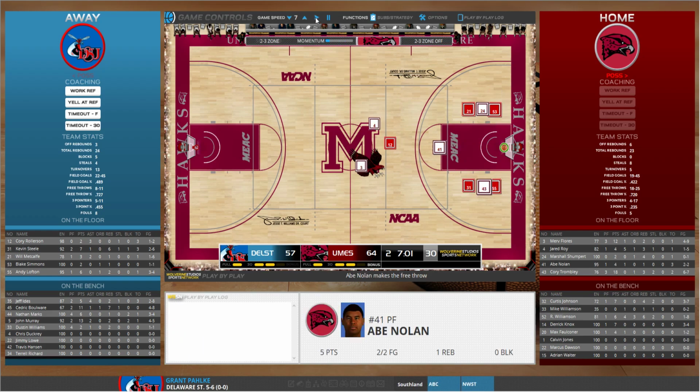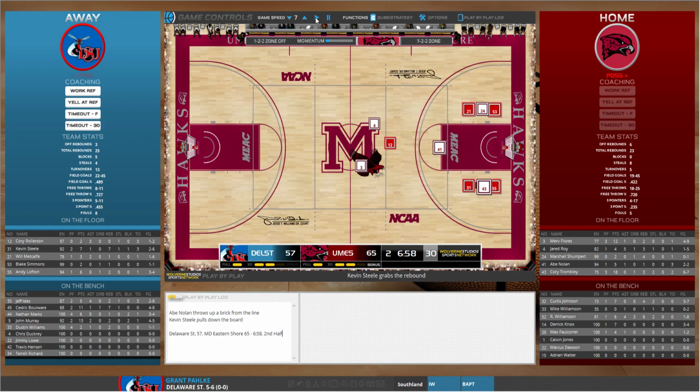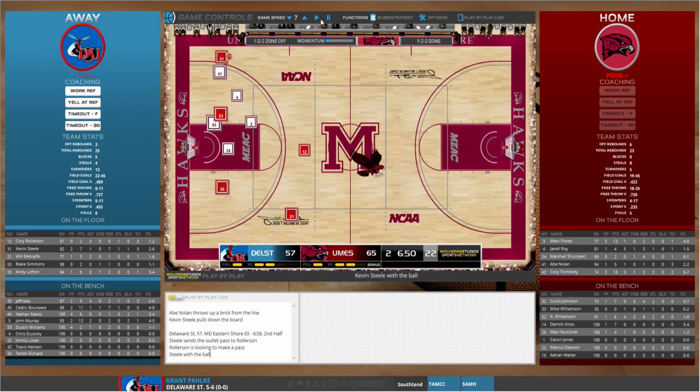And Nolan makes the first. He misses the second, though, and Steele gets the rebound. Steele outlets up to Rollerson. Delaware State ball. Rollerson over to Steele on the right wing. Steele over to Rollerson, top of the key. Rollerson passes to Steele in the right short corner. Steele passes to Rollerson, top of the key.